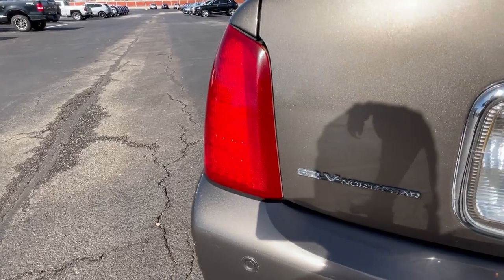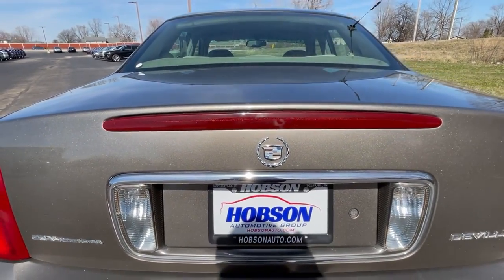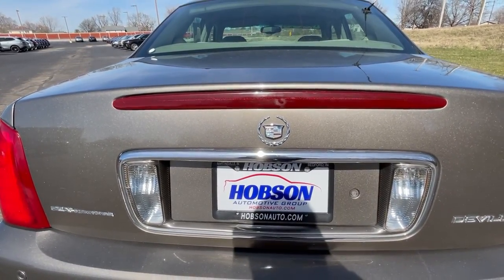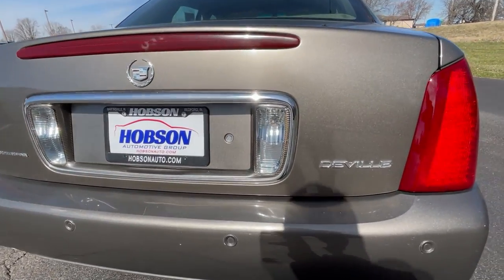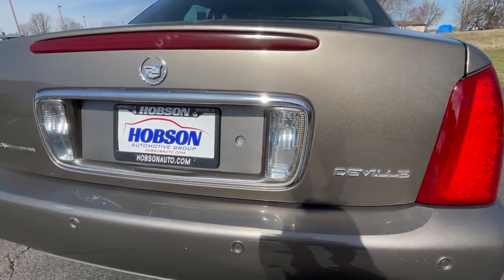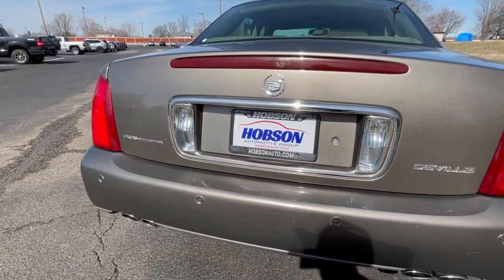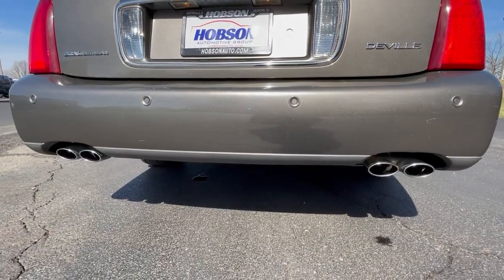You got your 32-valve Northstar V8 badging here. Third LED brake light back here. You got the Cadillac wreath and crest. Nice chrome trim around the license plate frame with your clear reverse lamps. And of course, your DeVille badge. Now, this vehicle does have an option package that includes the ultrasonic parking sensors. Of course, the vehicle is also equipped with a full stainless steel exhaust, and this one has quad tips.